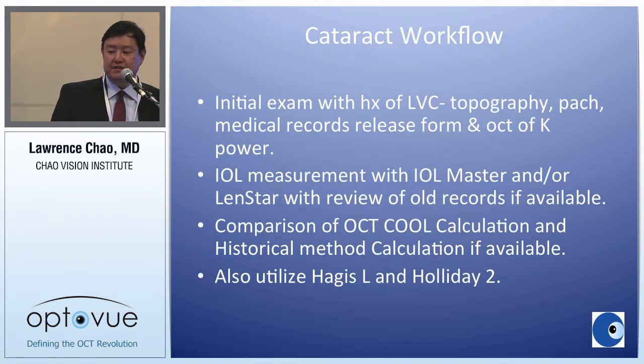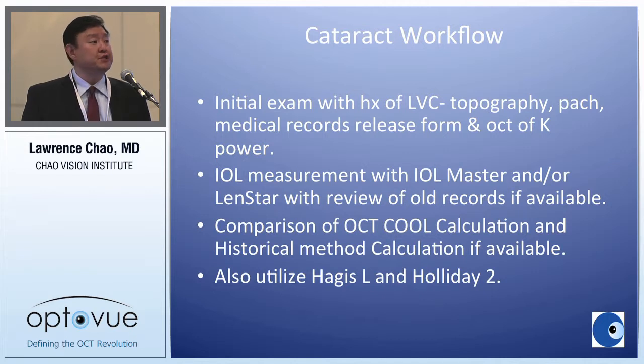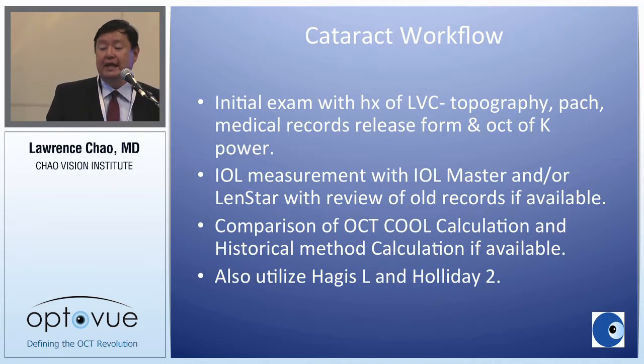How we do this in our office is on the first consultation for cataract, we verify a history of laser vision correction, and we perform a pachymetry and a topography, and at that very time, we give the patient a medical release form to try to obtain those old medical records. This seems to be the most delaying part of this whole process. And we do the OCT measurements for corneal power. On the second exam, when they come back for IOL measurement, we'll do an IOLMaster and/or LENSTAR, and we'll also try to review those old records if they're available.